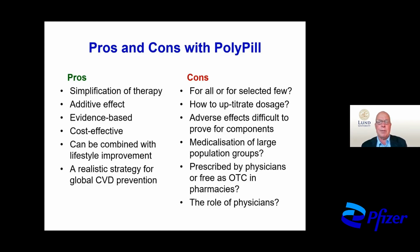Does it mean medicalization of large population groups if it's rolled out in the elderly population, irrespective of risk, as has been proposed? Should it be prescribed by physicians or even be available over-the-counter in pharmacies? This has also been debated. And what is, in the end, the role of physicians if people can take decisions themselves to take a PolyPill or not?